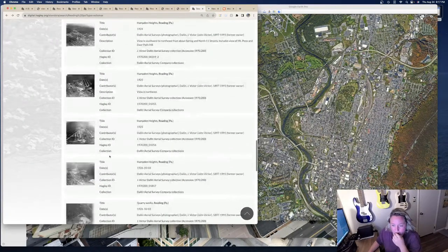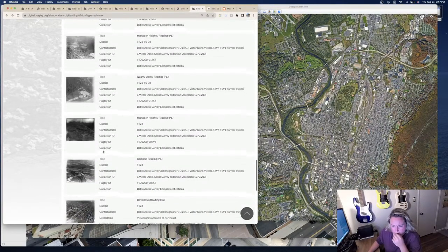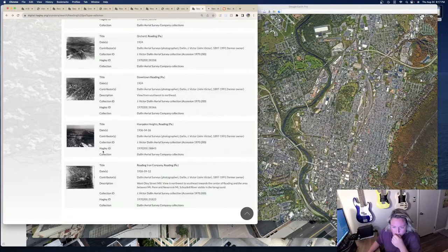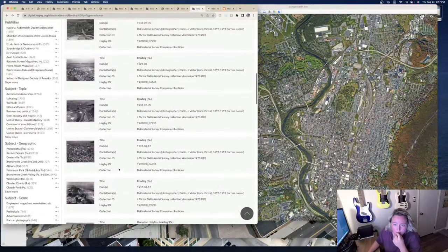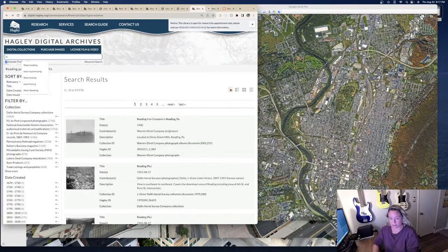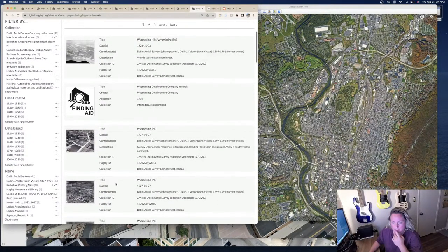Hampton Heights. The Quarry Works, 1923, or 26, I'm sorry. An orchard. Well, we've looked at a lot of the good Reading ones. Maybe these also. So here's a fun fact. You can look up Wyomissing, Shillington, I think Westlawn. I think that's about it.